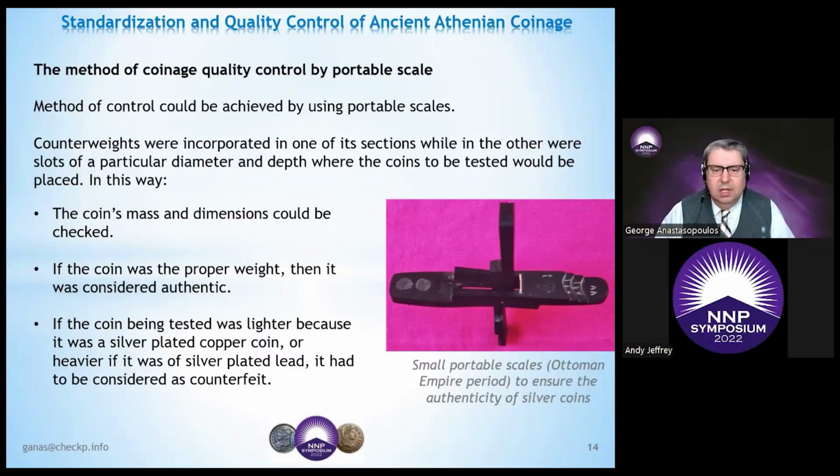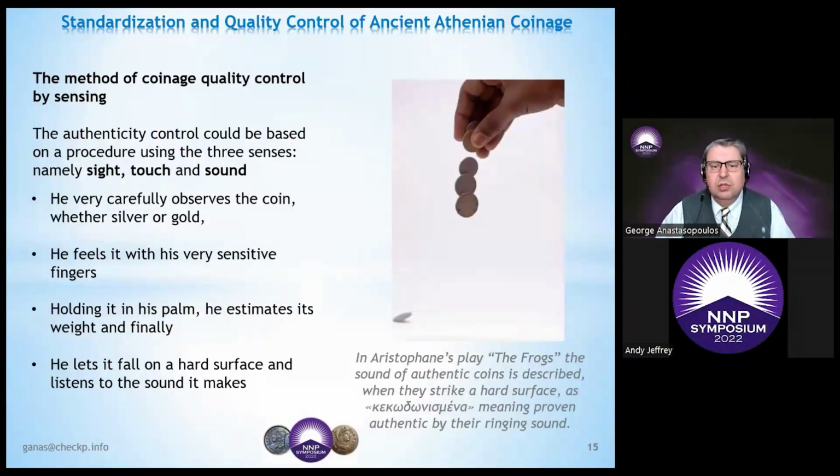If it was a silver-plated lead, or something else, it could be considered counterfeit. That was one of the testing methods. The other testing method that they were using at that time is described in a different document, the Aristophanes play The Frogs.